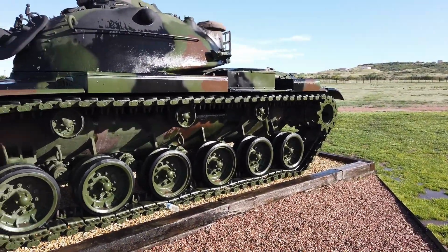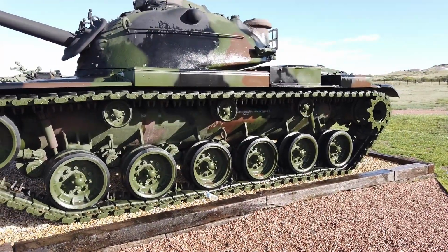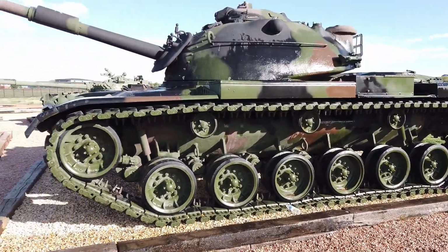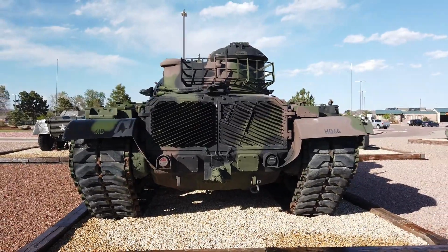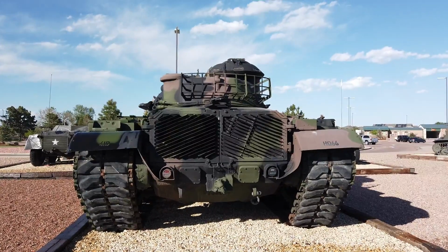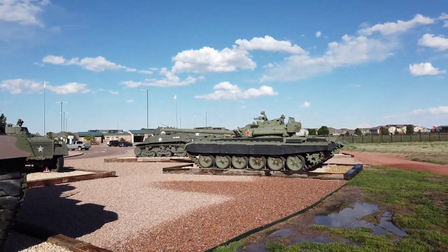You can see just how big this thing is. It's very interesting compared to the Abrams. The wheels or the pulleys are a bit different. Here is what the backside of the M60 looks like. Pretty big tank.